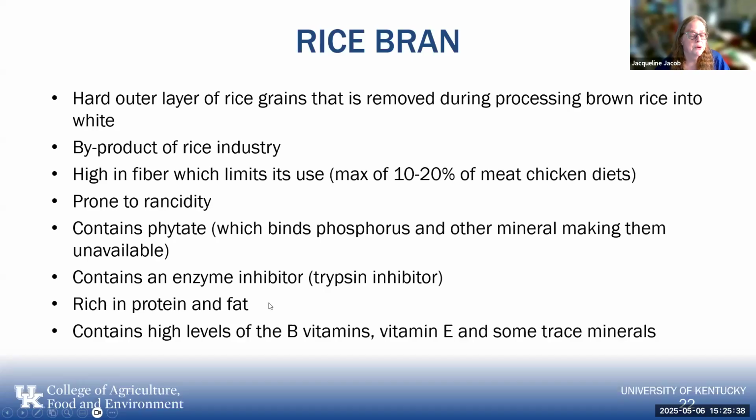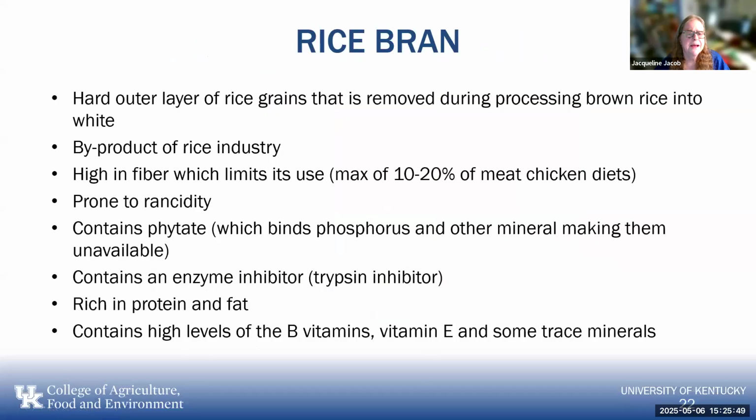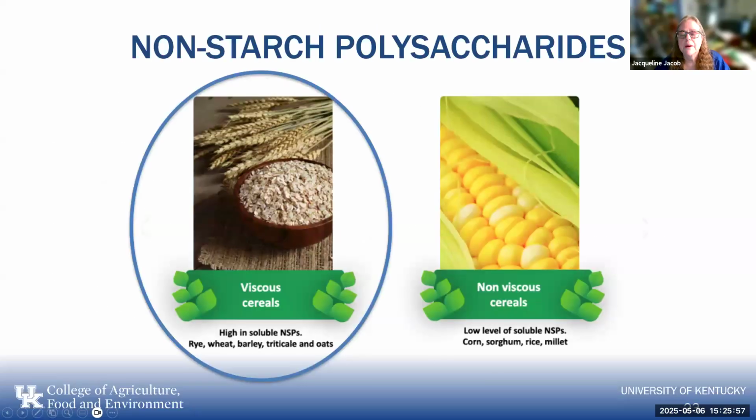Rice bran is rich in protein and fat, and it does contain high levels of the B vitamins, vitamin E, and some of the trace minerals. Rice bran is sometimes used in layer diets just as filler to try and dilute the energy. So we went over some of the non-viscous cereals with the corn, sorghum, rice, and millet.